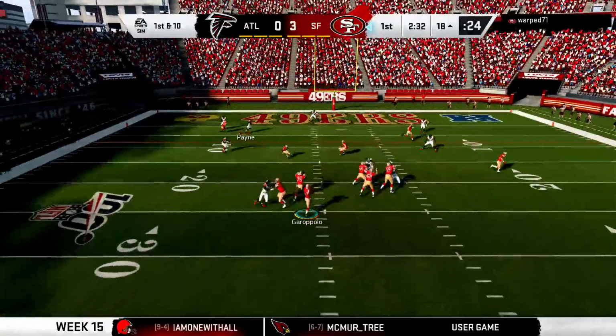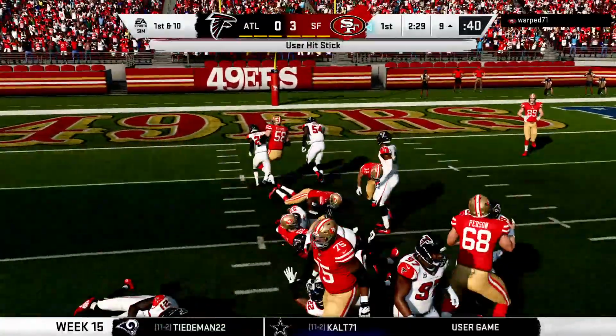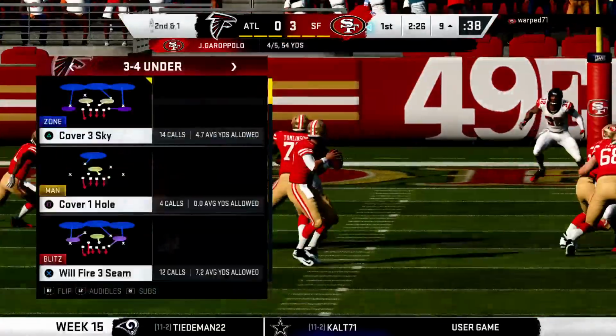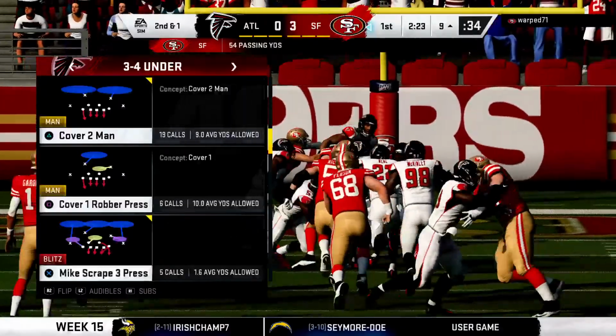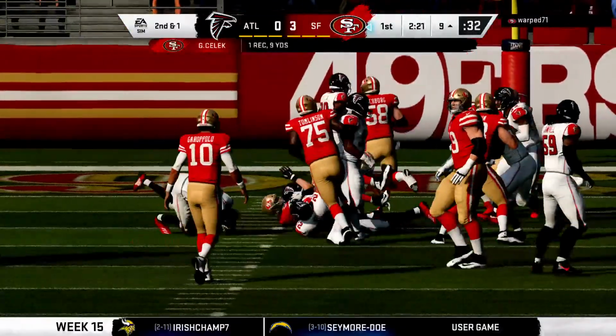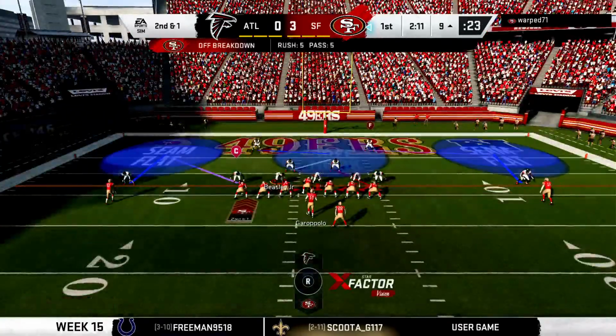On first down, Garoppolo. And he finds his tight end, Saleh. And he gets this inside the 10 to the 9. It's a gain of 9. Give him 9 on the play, and that'll make it 2nd and short. 50 seconds to midnight.